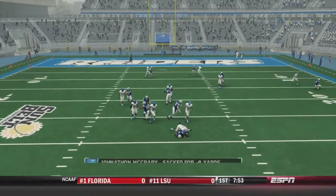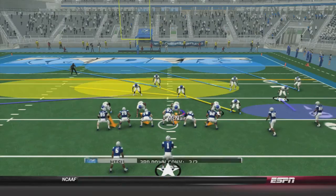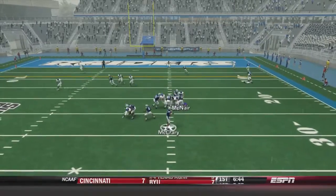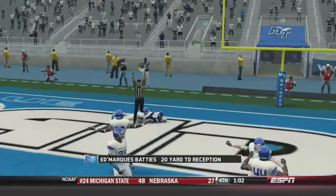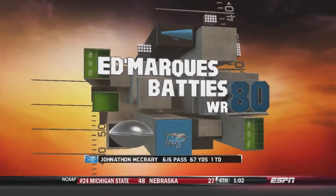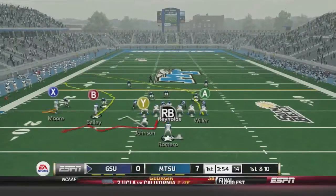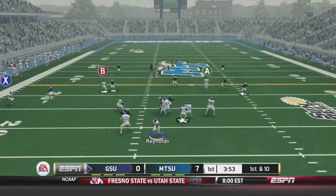McCrary back to pass now on first and 10, and he is sacked for an 8-yard loss on the play. A nice defensive play there by the Panthers. Second down and long now. McCrary back to pass, and he throws this one to the end zone, and it's caught by Baddies there. I think that's how you say his name. But McCrary, 6 for 6 for 67 yards and a touchdown on that opening drive. Georgia State takes over now in their next possession.